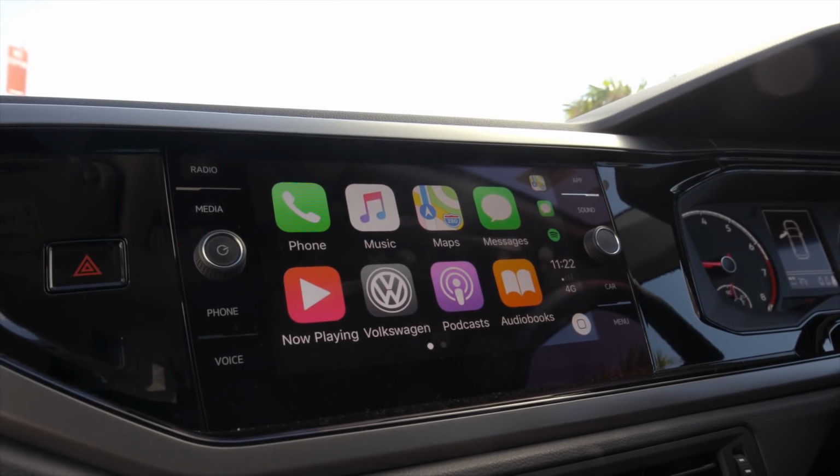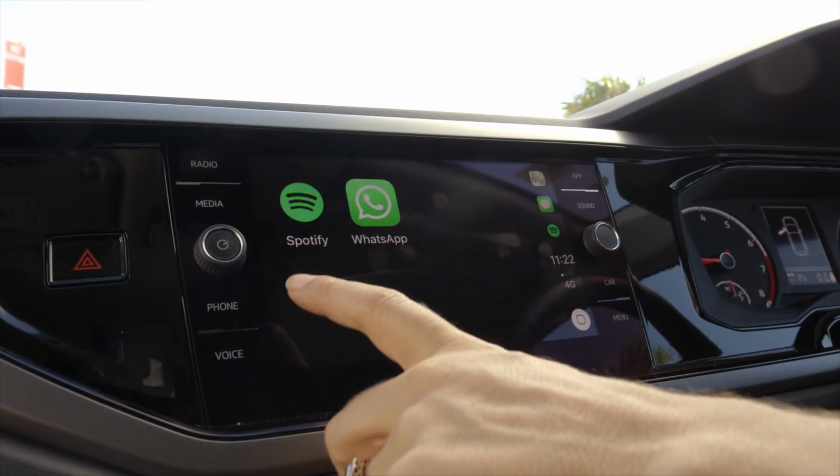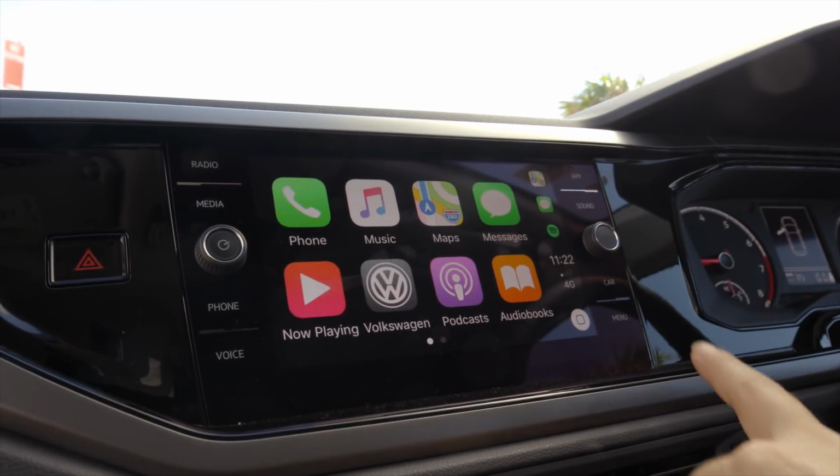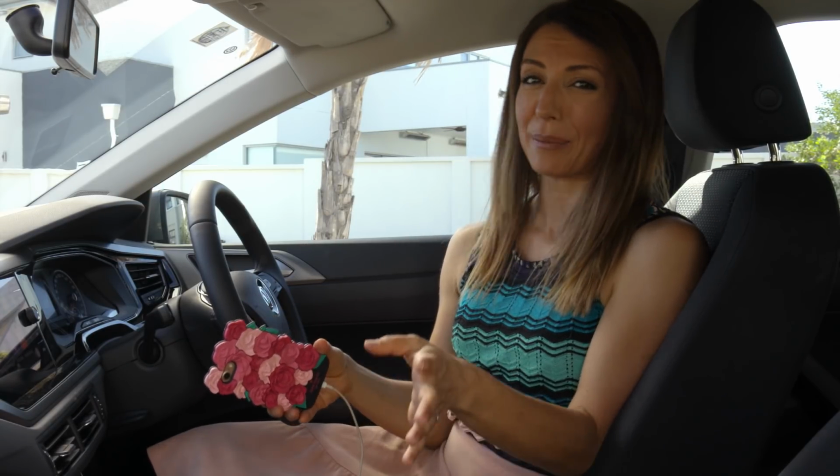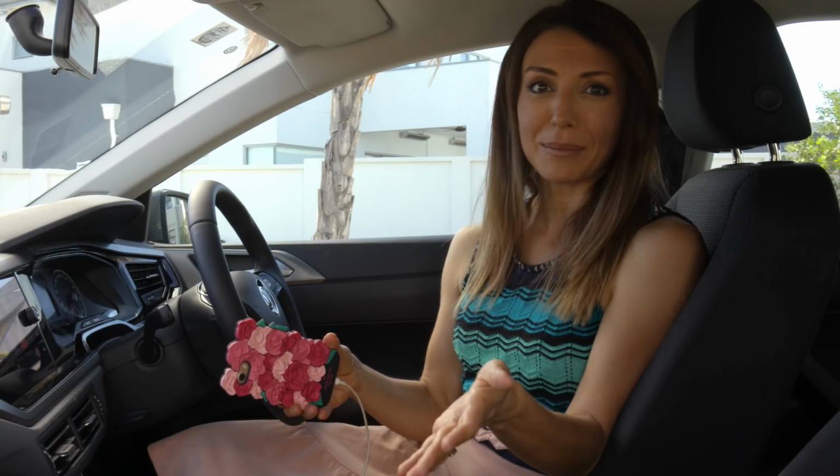Number 5, the tech is good too. There's a really big 8-inch multimedia touchscreen. Plug your phone in and you'll instantly be connected with Apple CarPlay or Android Auto, which just means that you're automatically connected to apps like WhatsApp, Maps, Spotify, all in your car.